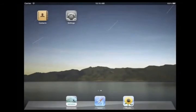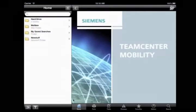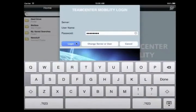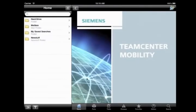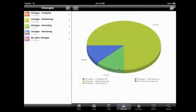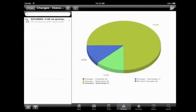Teamcenter Mobility helps you make smarter decisions anywhere, anytime, to make better product decisions faster. It uses the same level of security as Teamcenter on your desktop, Secure Socket Layer, or SSL. The intuitive user interface is based on the Apple standard and has icons across the bottom.